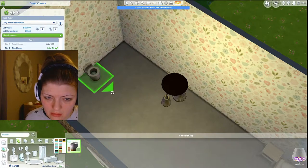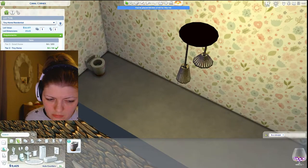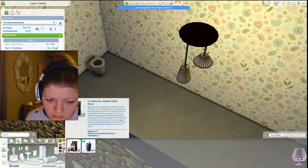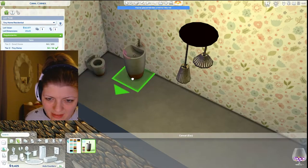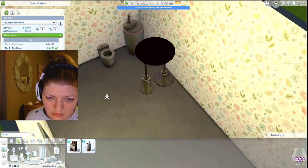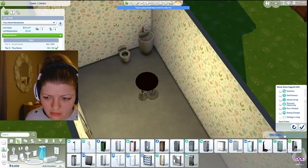This one's pink. God, I don't want that kind of sink in the house. Be a little strange. I will put walls eventually, don't worry. Wait, there's no eco shower? Really? Oh.